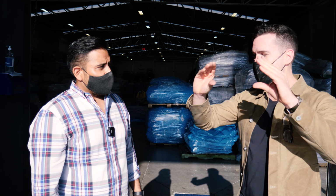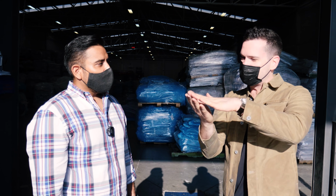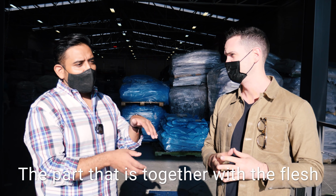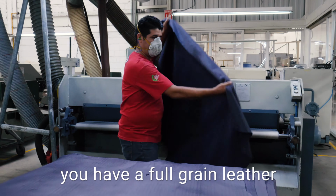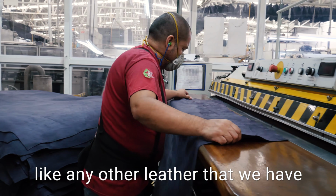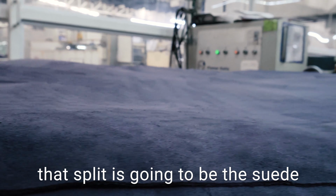Suede is like, you get the hide of the leather, you split it down the middle, and then it comes open, and the fuzzy bit on the inside, that's suede, right? Exactly, the part that is together with the flesh, you split it with a knife, it's a big knife. You split it, you have a full grain leather, which could be any other chrome leather that we have, but the split is going to be the suede.